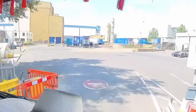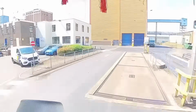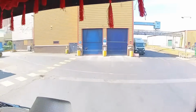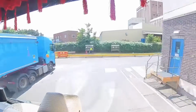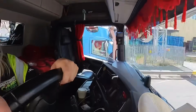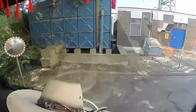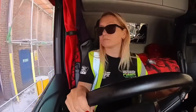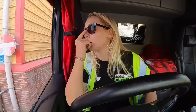Once I get through the gate, I head for the weighbridge with the green arrow pointing to it. I go into the weighbridge office, get weighed in and find out what I need to do. Then I just pull off the weighbridge and follow his instructions. I need to drive around the building and find a door that I need to back into. I'm also starting to see why I had to ring up before I came in, because it is quite tight round here.